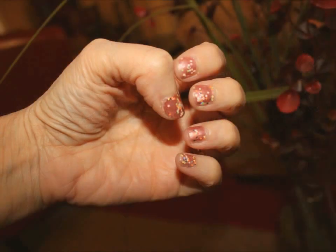So close up it's kind of funky. It looks like little pieces of confetti stuck to my nails. Looks like I did an art project and it went bad. I don't know. But that is the nail polish.